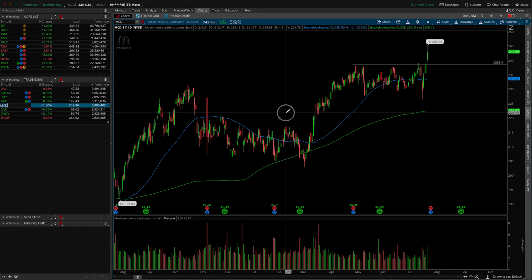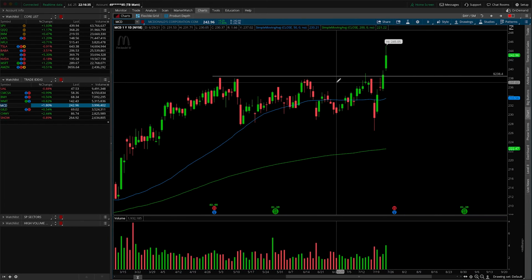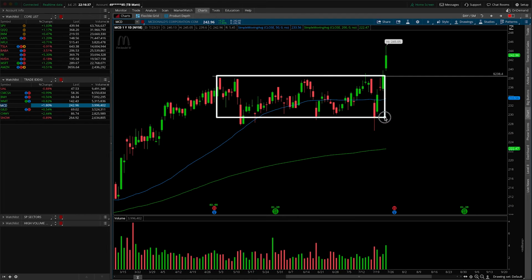McDonald's is kind of just like Bristol Myers Squibb. It already did get the breakout and it was out of this range, right? So we had this tight range in McDonald's, took it out to the upside. It's now just a question, again, do we get some follow through over the high here at 245?